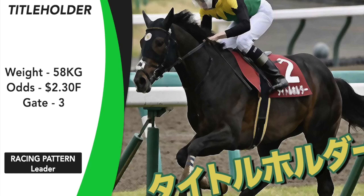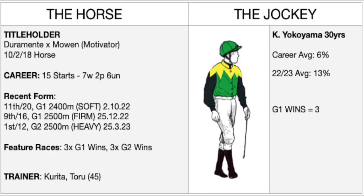Titleholder. Not much needs to be said about the 5-year-old Entire. He's the defending champ who then took out the Group 1 Takarazuka Kinen over 2,200 metres before doing that cliche Japanese thing and heading over to France and failing in the slosh at Longchamp, contesting the Prix de l'Arc de Triomphe. When he returned home, he failed in the Group 1 2,500 metre Arima Kinen.